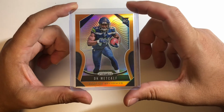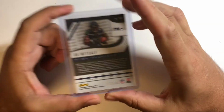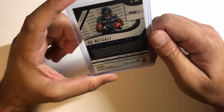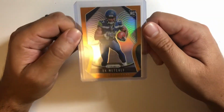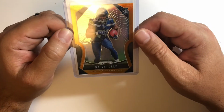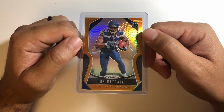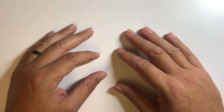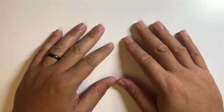But really a beautiful DK. It's a numbered card too, out of 249. So again, that just adds more appeal to it. But yeah, DK's the man. Obviously I'm a homer, but I think even non-Seattle fans appreciate his skill, because he's a bad man. So it's going to be a fun year to watch him go into year 3 and see how much he dominates. But anyways, go.